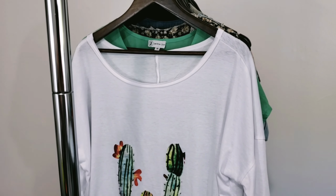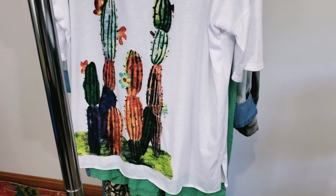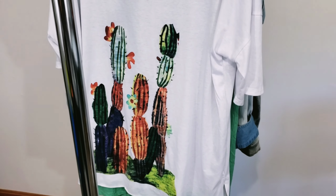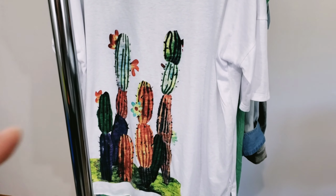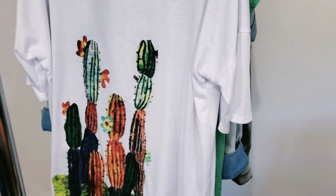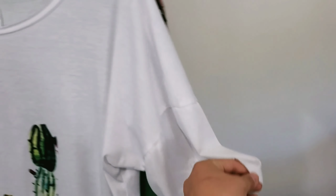Next is just a graphic t-shirt, but it's super oversized and kind of a tunic length. I think Western prints are still in right now. Southwestern, Bohemian, probably all things I'm going to put in my title, but I really like the bright colors of the graphic and then just the fit of the shirt. It's got raw edges, side slits, and then kind of like an oversized half sleeve.